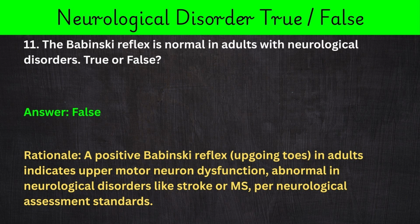11. The Babinski reflex is normal in adults with neurological disorders. True or false? Answer: false. Rationale: a positive Babinski reflex, upgoing toes, in adults indicates upper motor neuron dysfunction, abnormal in neurological disorders like stroke or MS, per neurological assessment standards.